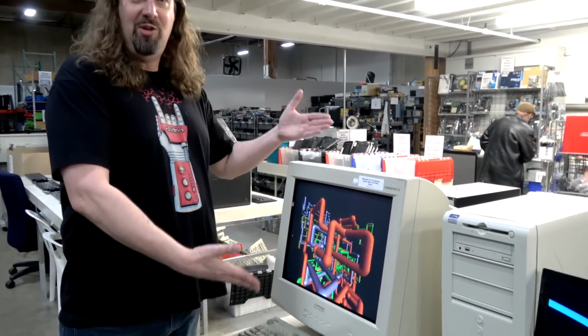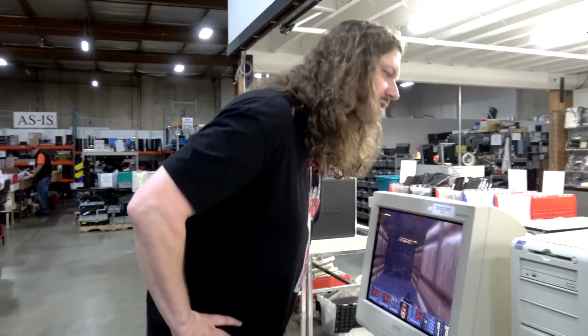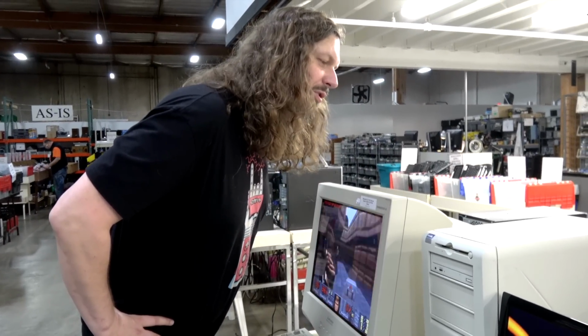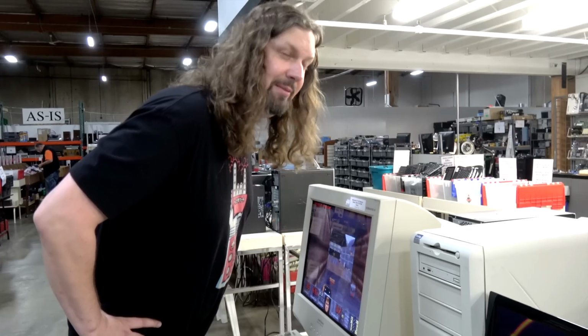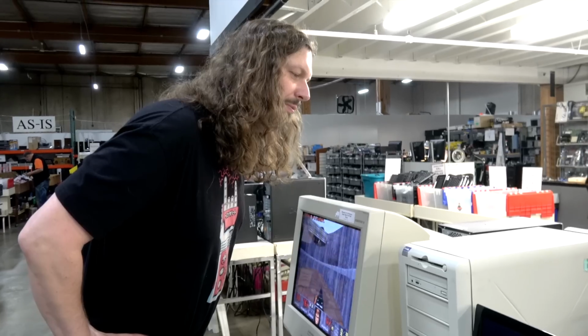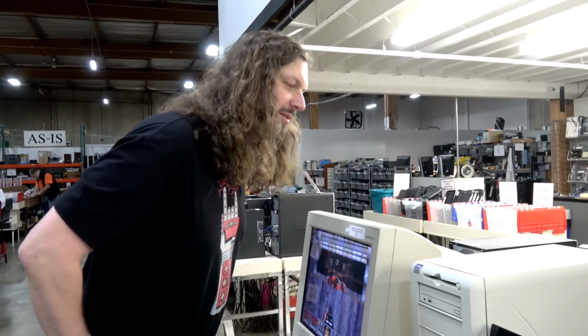A working Windows 98 system set up and ready to go. This is awesome. So what is it here? So it's an Intel Pentium 3. Let's see, 384 megabytes of RAM. That was pretty rocking back in the day. 6.4 gigabyte hard drive. Yeah, 4 megabyte ATI graphics. It's got a Sound Blaster in there. This is a pretty awesome machine.